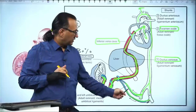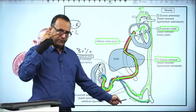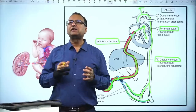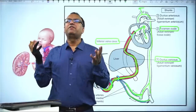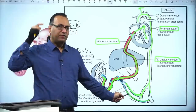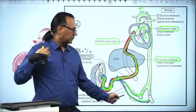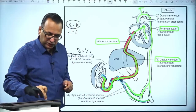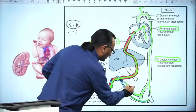I repeat, the umbilical arteries, which are two in number, will be coming from the anterior division of the internal iliac artery, and they will be shown in blue color. Why are they shown in blue color? Because they have less oxygen. If you ask for the percentage of oxygen, then you can mention the percentage of oxygen here would be 60%.